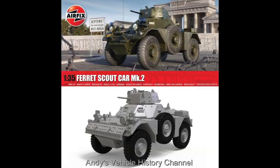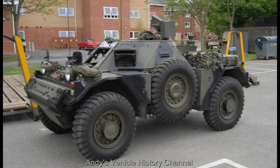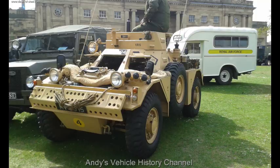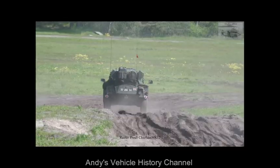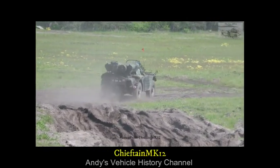The Mark I Ferret is a monocoque design made from 30 separate flat plates. So I guess it's a bit like putting a jigsaw together then. And is an all-welded construction. The driver is seated in the front, with the crew compartment in the middle and the engine in the rear. The crew compartment is open-topped but can be covered by a canvas tilt.